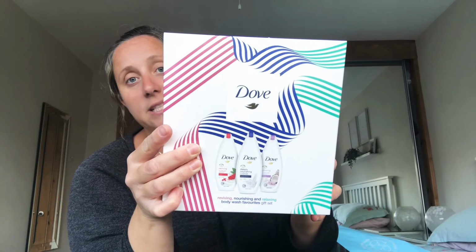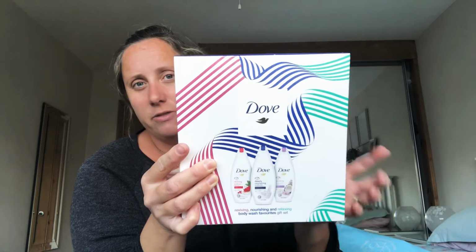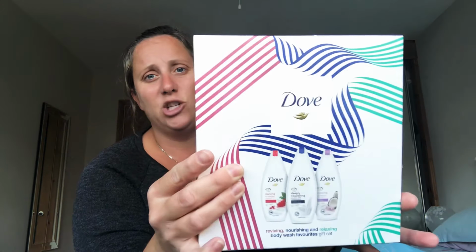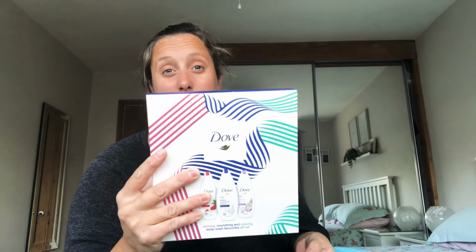Next up, I got one of these Dove sets. This is for my mother-in-law. She loves Dove. She doesn't have a bath, she just has a shower. She doesn't particularly like hand creams, but loves shower gel. And that is just 3 shower gels. They were £3.49, which I didn't think was too bad for a little Dove set. I'm just going to pop that away.